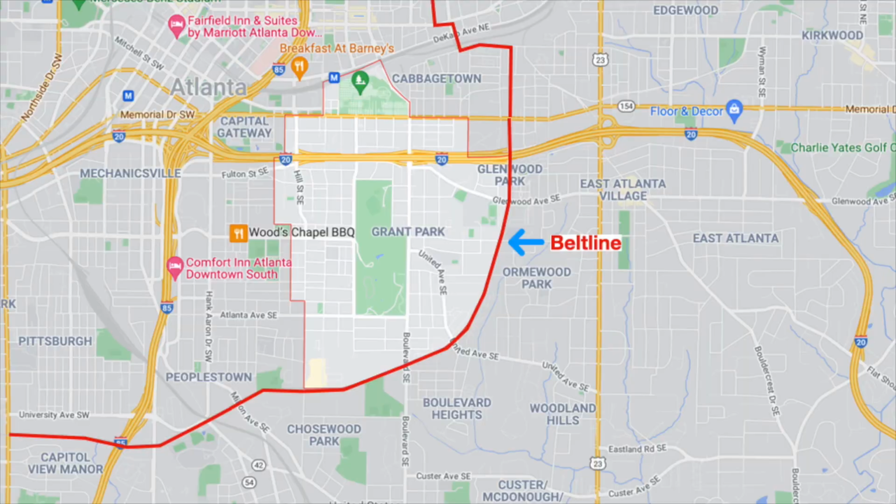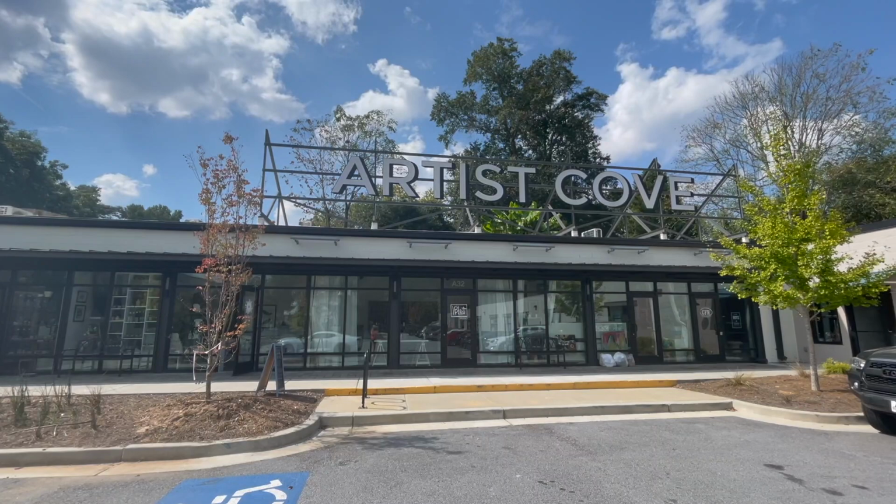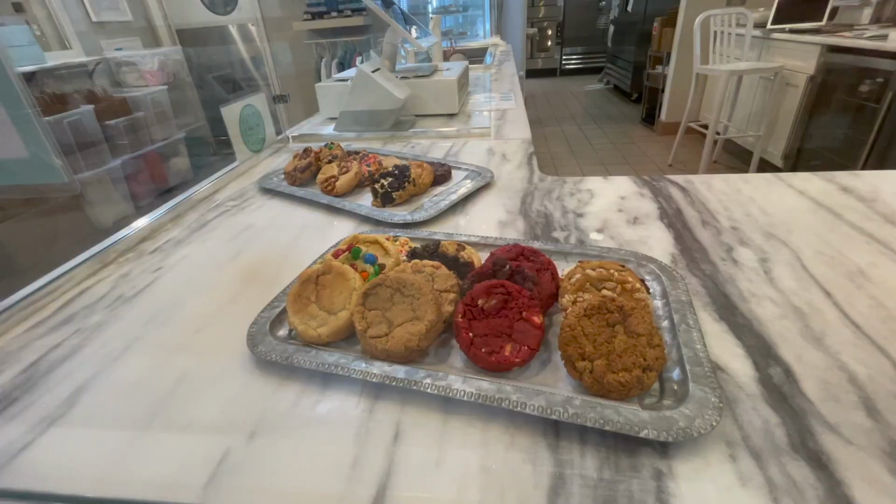I am over here at the Beacon, which is one of Grant Park's newest additions to the neighborhood. It's at the very southern end of the neighborhood, right along the Beltline, and it's a mixed-use development. It has a little bit of everything. There's an artist cove where the artists have their little shop set up. There's a tattoo parlor. There's a dermatologist. I'm standing right here. There's an Asian place, and I actually went in and got some cookies from my favorite little cookie spot indoors, but they have a little mixture of whatever kind of eateries.